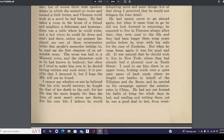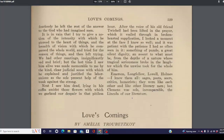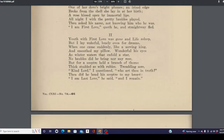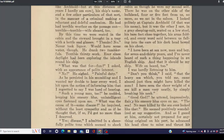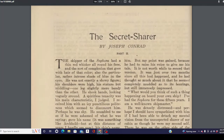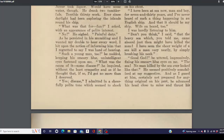And you guys are having a seizure. I'm sorry. Oh my God, I'm having a seizure. All right, let's continue. And we got a poem. Boring. The Secret what? The Secret Sharer. And a book plate from the... Why is my mouse not working suddenly? God. Wait, hold on.